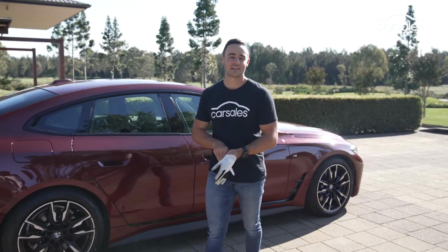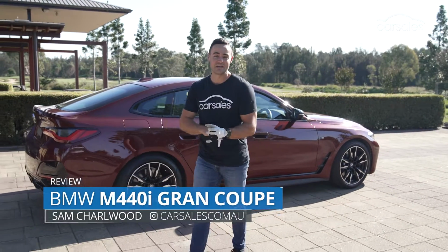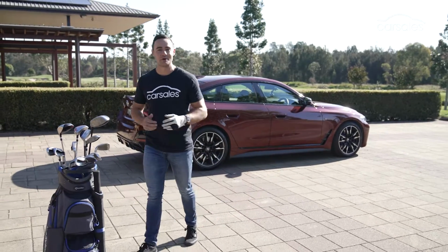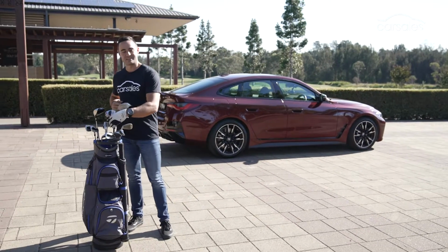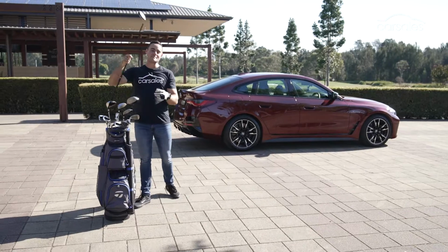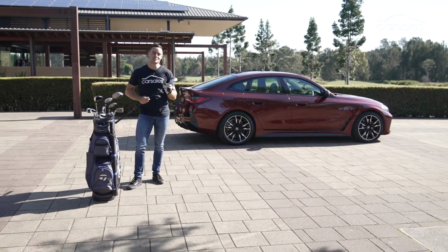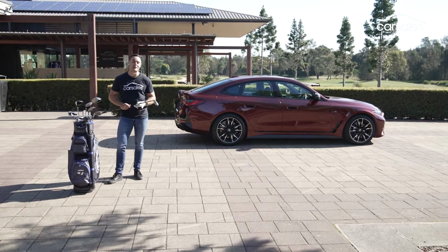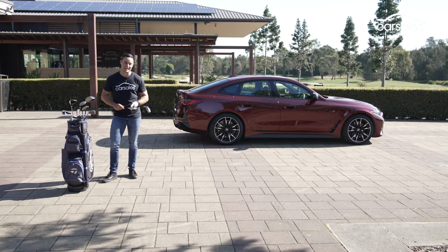Golfers will often tell you that club selection is critical in knocking down your handicap. Picking the right club for the right occasion will make light work of any shot. At least that's the theory. For me, the BMW M440i Gran Coupe is like the trusty hybrid in your bag. Fit for any occasion, not shy on power, and always dependable. Let's take a closer look.